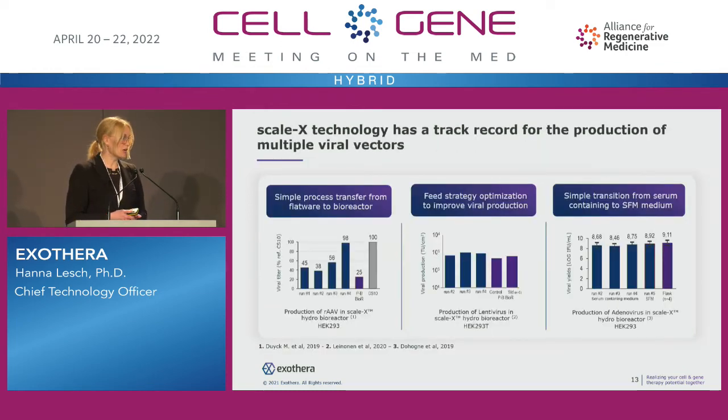And ScaleX technology has proven to be very applicable for different processes and different viruses. So it has been used, for example, for AAV manufacturing using plasmid transfection. The first graph here is a proof, showing a very straightforward transfer from the cell culture flask directly to the bioreactor. Then the next graph is proving the lentivirus production in this system with a plasmid transfection system, and the technology is really providing easy perfusion already, and in this study, for example, the feeding strategy was optimized, and even through that the productivity was improved. It has also been proven to be efficient for adenovirus production, for example, and in this last case using serum-free media.